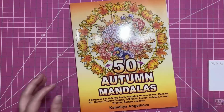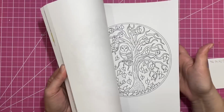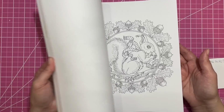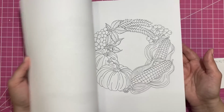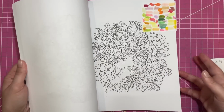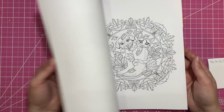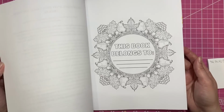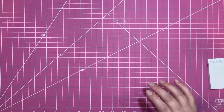Then I have some from Camellia Angelkova. The first is 50 Autumn Mandalas. I can't remember if I finished a page in here or not. I think I have one marked to color. But this is just such a sweet book. I really like it a lot. I was going to color that one, but I did not get around to it. So no finished pages in this one. I like this book, 50 Autumn Mandalas.